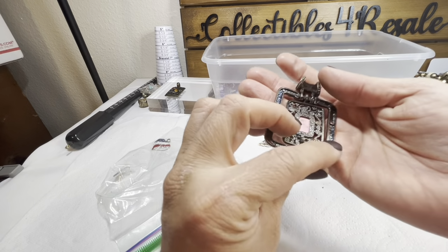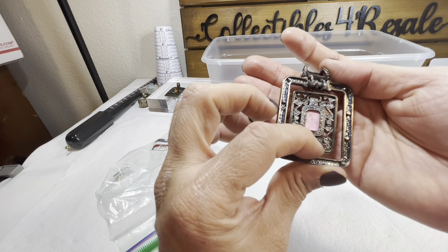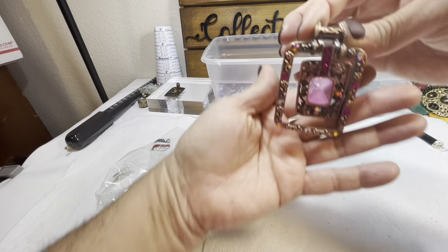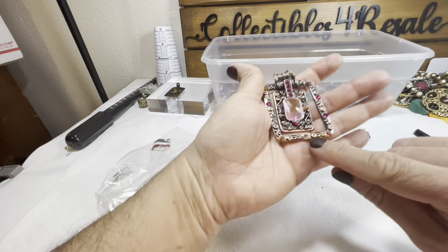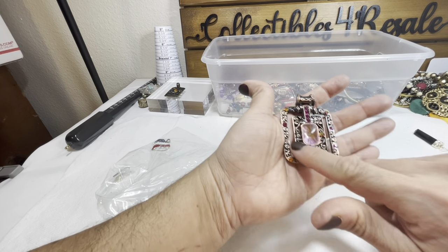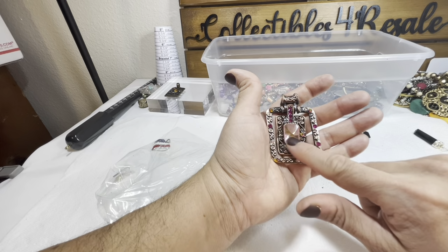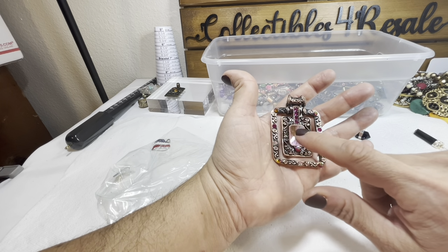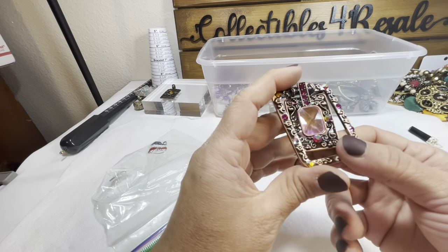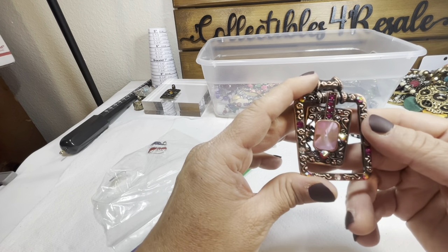And this is just gorgeous. I don't see a maker's mark on the back. Look at that bad boy. Beautiful. It's like a pretty picture frame with this pink stone in the middle. It's just super shiny. It gives off some nice little fire there.